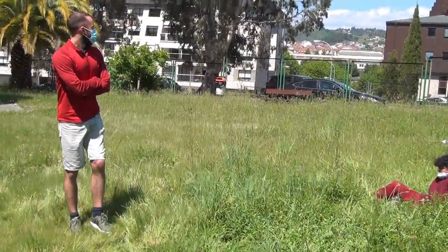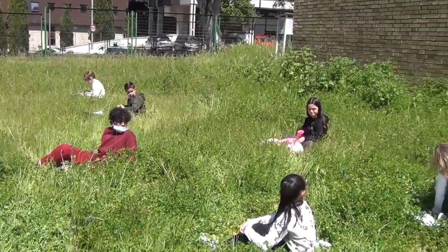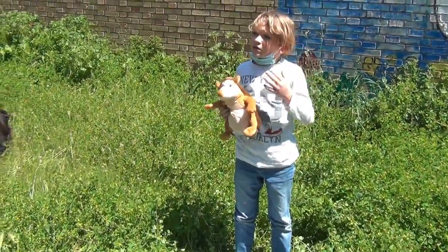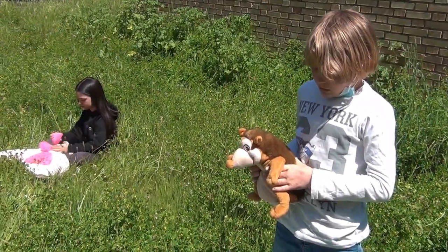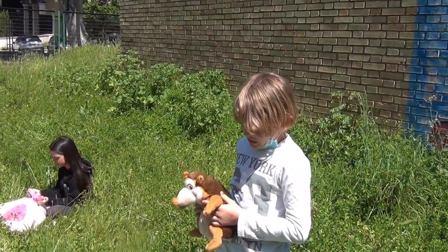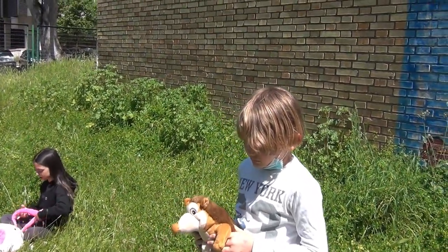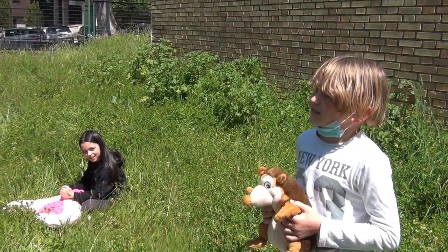Let's see. Miron, can you tell us something about your animal? It is a hedgehog. All right, and where does the hedgehog live? It lives in the forest. And what has it got? It has got spikes. And what hasn't it got? It hasn't got wings, right?